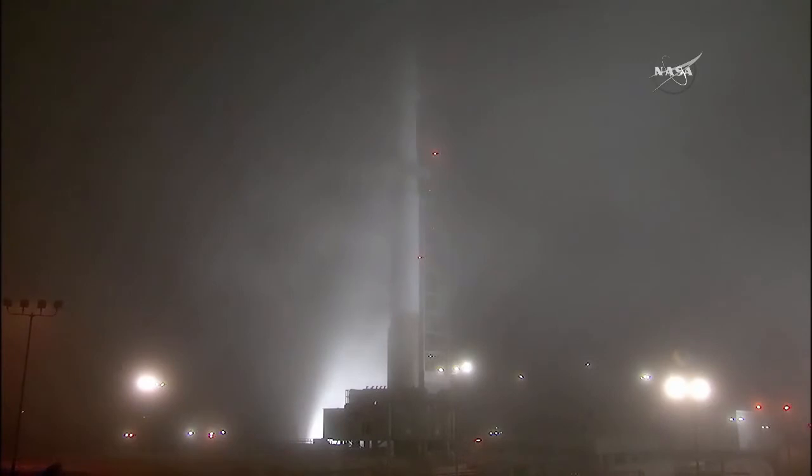And as you've heard, that poll is now complete. We are still within the hold, the T-minus 4 mark. But with the L clock, we're about 5 minutes, 40 seconds away from launch.